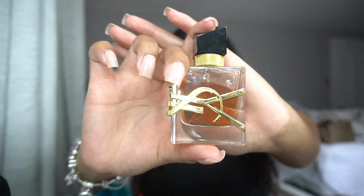My go-to vanilla fragrance, as far as perfume, is going to be the YSL Libre Intense. This is my favorite vanilla perfume. Absolutely love it. I'll put the notes on the screen over here, but I absolutely love this perfume. And a little goes a long way, as you guys can see. I've had this for a minute, and a little goes a long way.